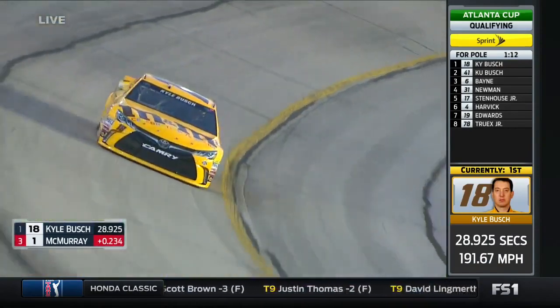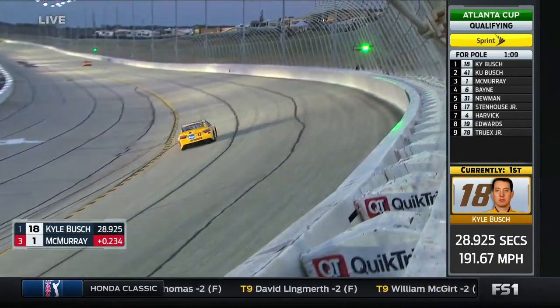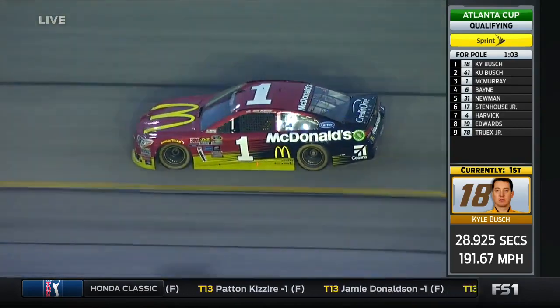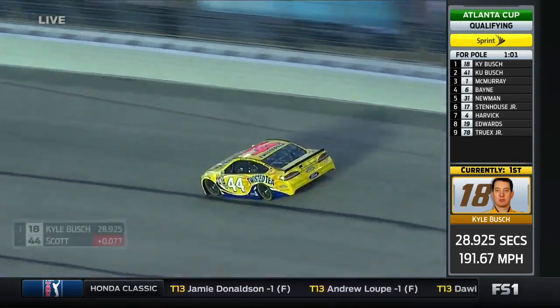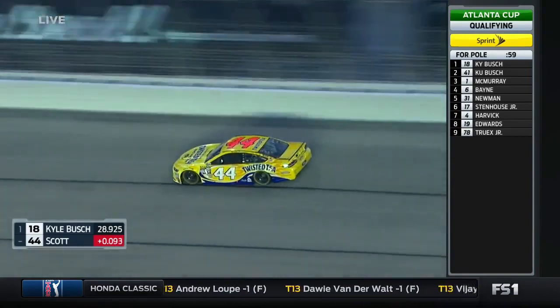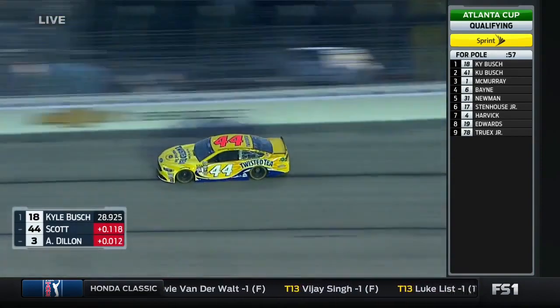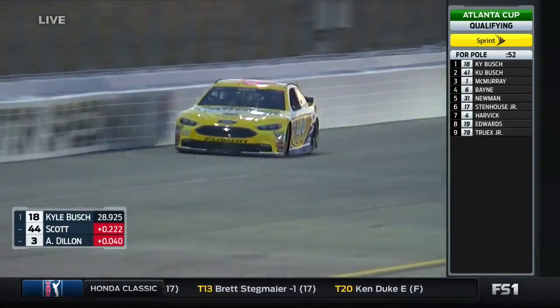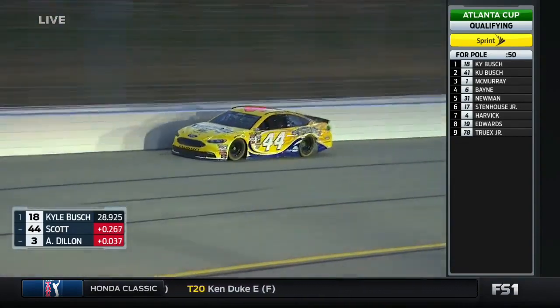Jamie McMurray is third, 29.15 for McMurray. He's smiling. There is a bit of a rivalry there between those two. Ricky Stenhouse now 6th. Here is Brian Scott in the 3rd Ford, this one from Richard Petty Motorsports, to make the top dozen.